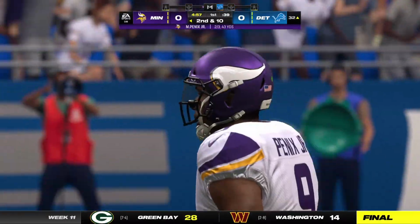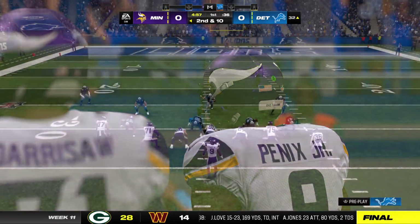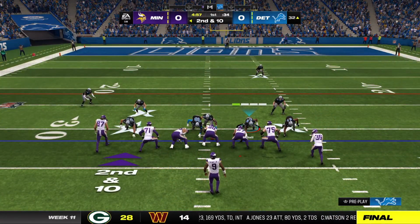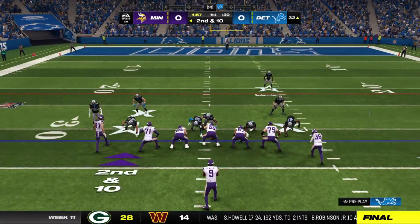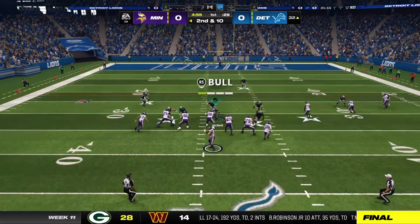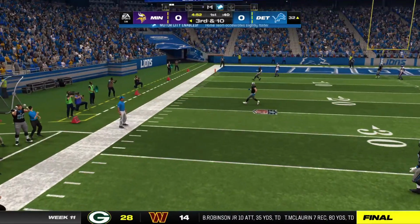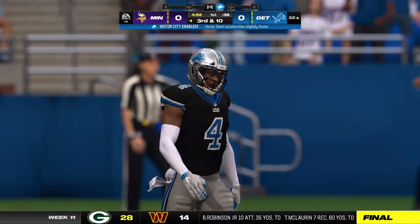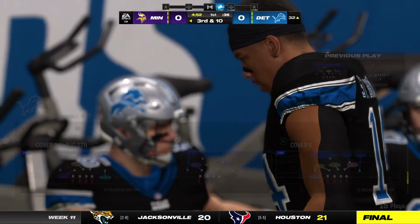A throw there, but that's going to wind up incomplete. David Montgomery, the target out of the backfield, but it's going to be 2nd down. You talk about this Lions defense. It's quite a unit, number 1 in the NFL against the pass. And since this is such a good unit of covering passes downfield, I think that last play is typically what we might see. A lot of short passes, see if they can generate some run after the catch. Nothing doing on that one.